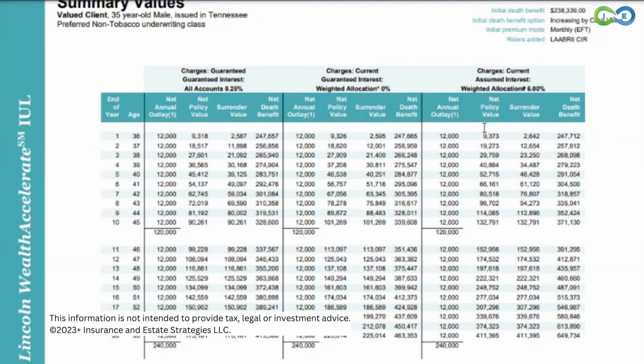The biggest problem that I see with the people on TikTok today is they're not explaining what bucket of money is available for loans early within the policy. So you put 12,000 in, and you can see we're overfunding this in a very nice way, because by the end of year one, we actually have $9,300 of cash value. If we were to design this policy going after maximum death benefit instead of max cash value, you would probably have literally zero cash value in these policies for several years, because all of your premium dollars are going to cost. So you can see by year 10, based on a 6% rate of return, you've put in 120 and you've got 132. Let's say in year 3, you're showing $29,000 of cash value here.